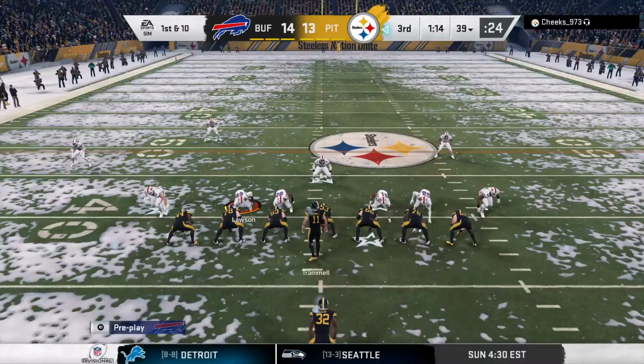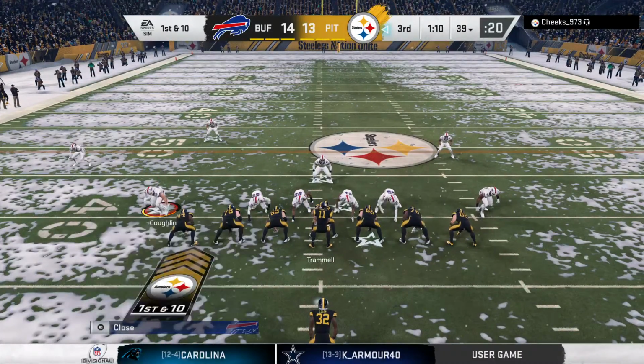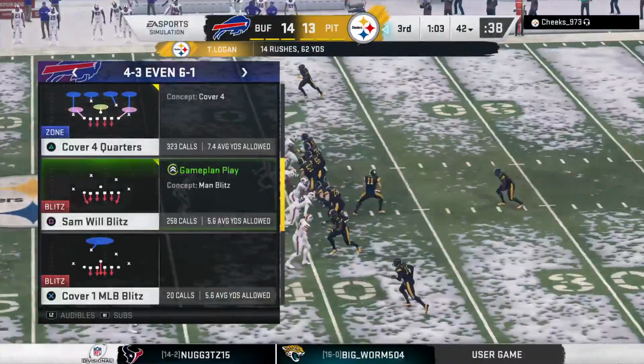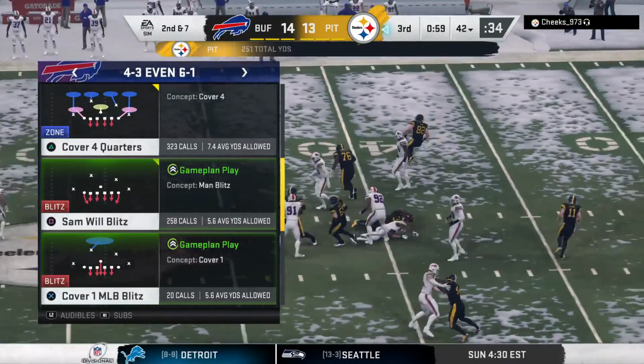So from the 39 now, they'll come up on a first and 10. On the carry, it's Logan, and he'll get this across the 40 and up to about the 42-yard line. 3 yards on the pickup there, and it'll be second down.